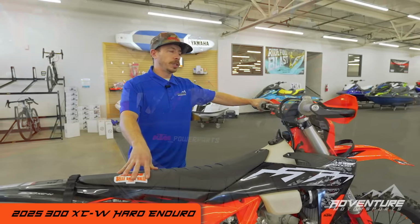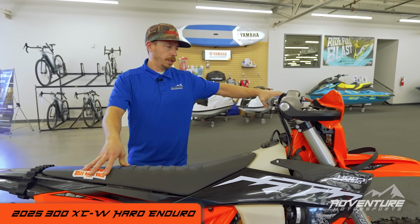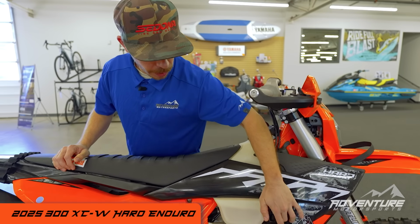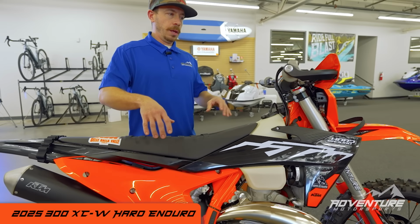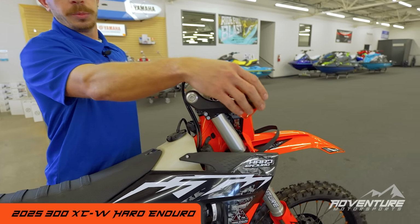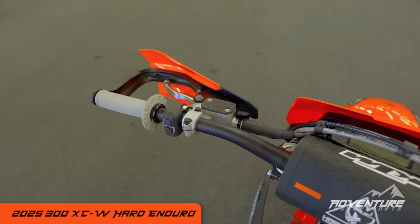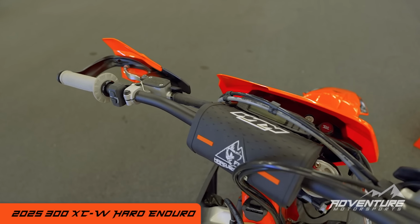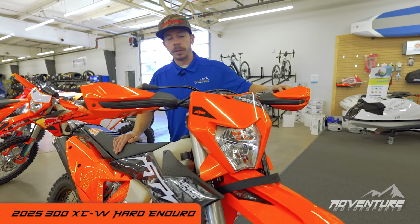So the Hard Enduro version will actually come standard with everything we discussed on the Champion Edition. So you'll get your map switch, you'll get your radiator fan, you'll get your KTM factory racing seat cover. One thing I love about this one is you get extra protection up here. Rather than the flags, you get full wraparound handguards. I would say this bike is for the really hardcore enduro rider.